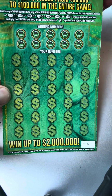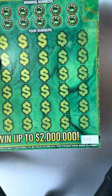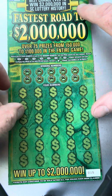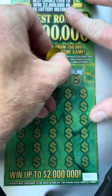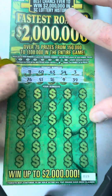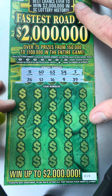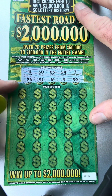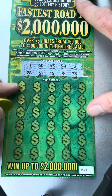I have not found any of the symbols yet. So hopefully today will be a lucky ticket. So let's go ahead and get to scratching. All right, looking for an 11, 60, 63, 54, 3, 26, 51, 16, 9, and 36.